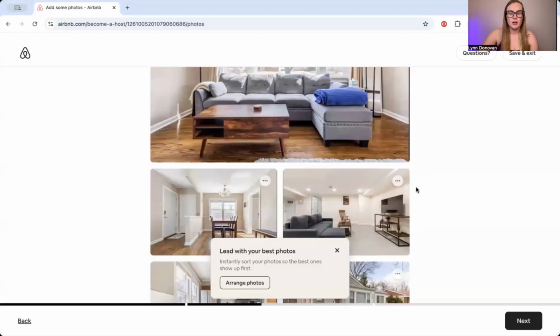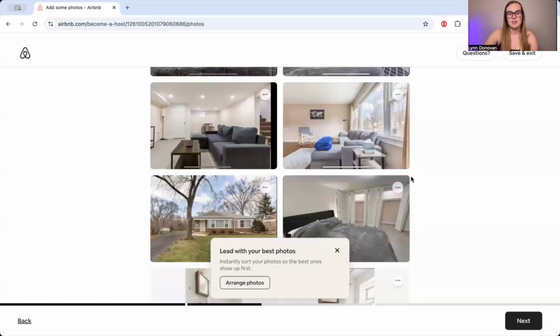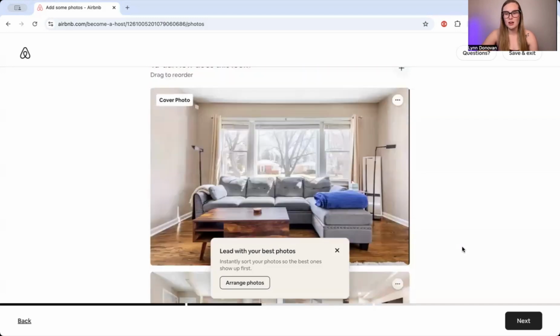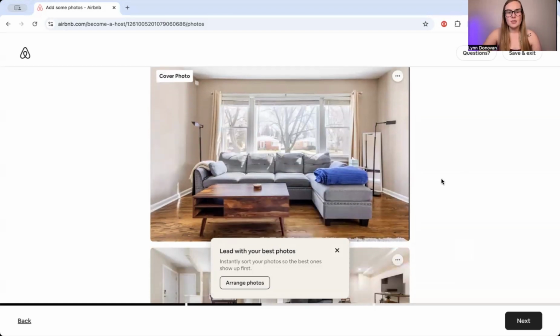So you always want your cover photo to be the best one, but you don't want it to be a bathroom or anything like that either. I also don't like to make it a bedroom. I don't know why. I just want people to see that general living space or the entire house, what the house will have to offer. So there's my cover photo.